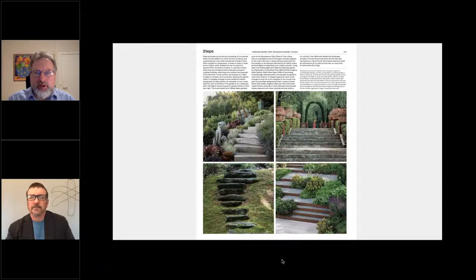But I always think with steps, you've got to make sure that you can walk on them. People oftentimes get the riser to tread ratio wrong, and then you're tripping over yourself.